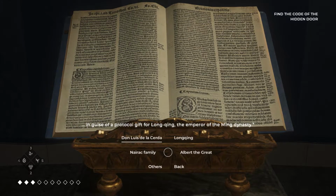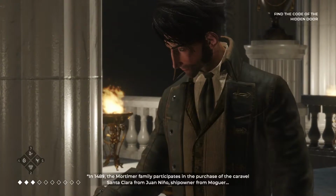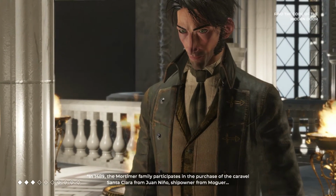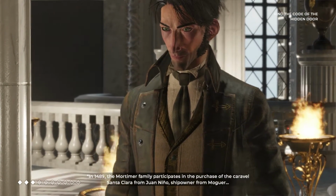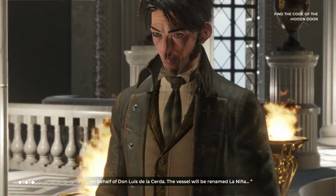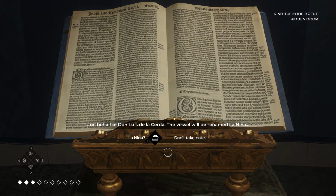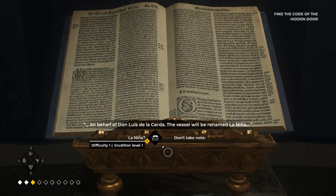Well, no logic. In 1489, the Mortimer family participates in the purchase of the Caravel Santa Clara. Yeah, we need a lot of logic. Juan Niño, that needs to be our shipowner, I guess, on behalf of Don Luis de la Cerda. The vessel will be renamed La Niña. Niña. Okay, that name is familiar to me, but do we want to spend the point?